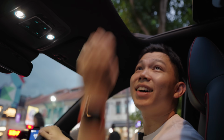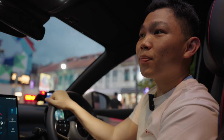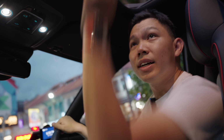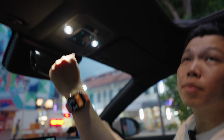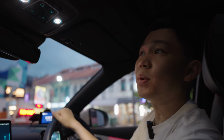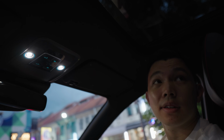Like that. Very few cars nowadays allow us to stick our head out. In reality, I don't really use this much. It may feel like a gimmick to some people. It's a nice option, but I don't see most Singaporeans using this feature. So it's good to have it here. I think really a nice to have versus a must have for everyone. The sunshade, however, on sunny days, that's great.